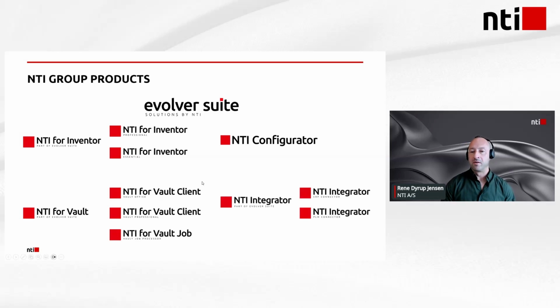And in the end, we have our NTI Integrator. This is actually what this webinar today will focus on. The integrator comes with modules that you can put on top of the platform, like an ERP connector, which makes you capable of connecting to a broad range of ERP systems, but also a PLM connector, being capable of connecting to Vault Manage from Autodesk, but also a lot of other PLM systems.